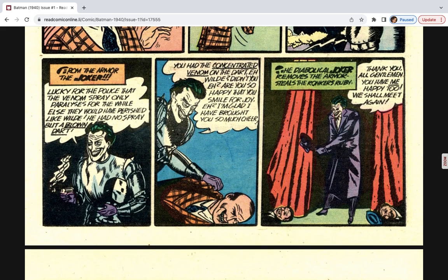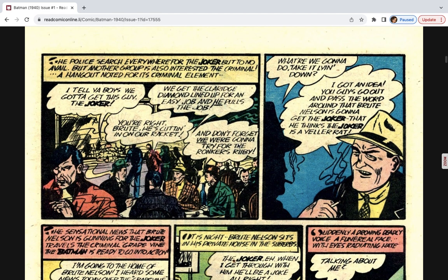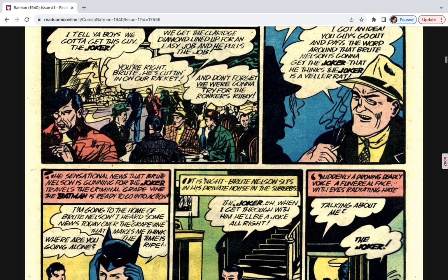And now we see that the Joker has once again gotten away with murder here, y'all. And so the Joker has now claimed 2 victims. Well, this gets the attention of the underworld here, as we see that Brute Nelson, who's one of the crime lords of Gotham City, is not too happy that the Joker is stealing and pulling off all of these heists here.